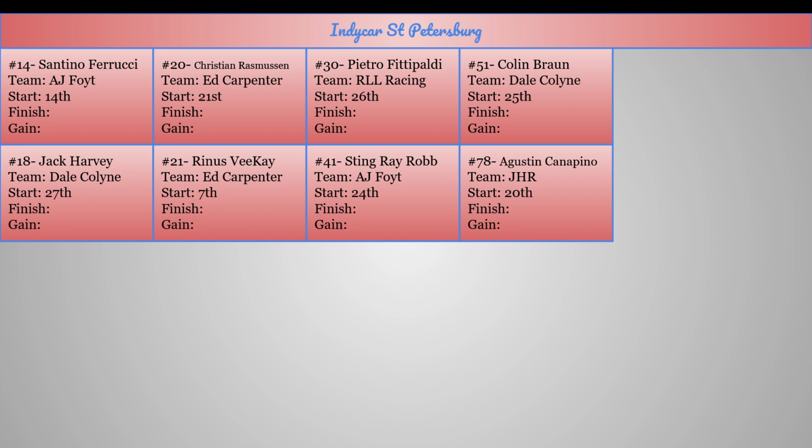Moving on to the second Dale Coyne car, Colin Braun comes from the NASCAR Infinity Series and the Motocross Series to IndyCar to make 1 start for Dale Coyne Racing, basically just filling out that 51 since they have no full-time driver. Starting 25th, third worst driver in the field. He's only here for 1 start. At this point, just finish the race. That's the only thing you can do because you're driving basically the second worst car on the grid.